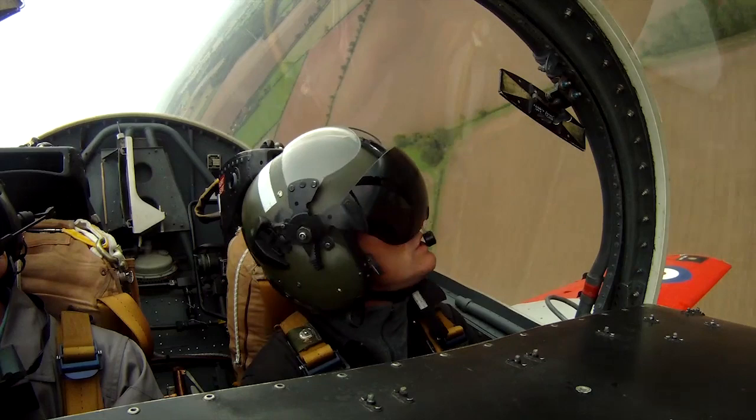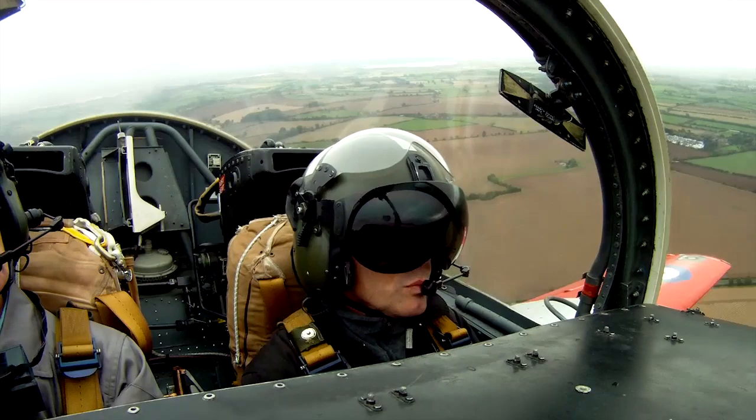After a bit of a tight turn, John demonstrates a Canadian brake. We roll to the left, but exit in a turn to the right.